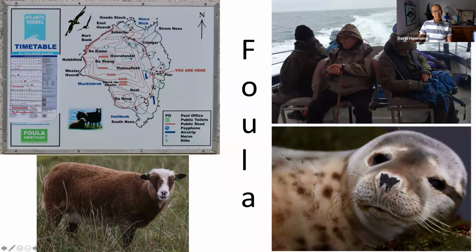He has his own breed of sheep. This is the Fula sheep. And they are very, very careful not to interbreed. So they're a pure breed, and their wool is quite coarse. It's heavyweight, so it actually makes good weatherproofing, heavyweight wool, which is quite well sought after.